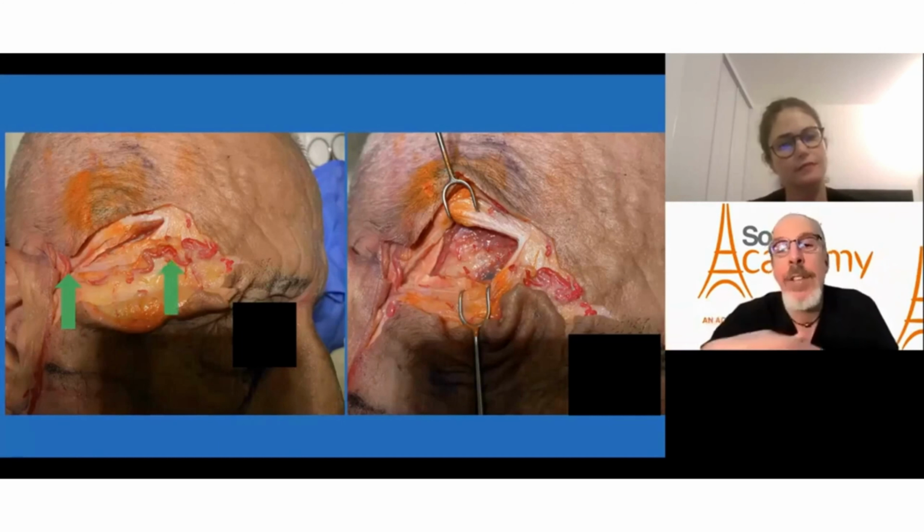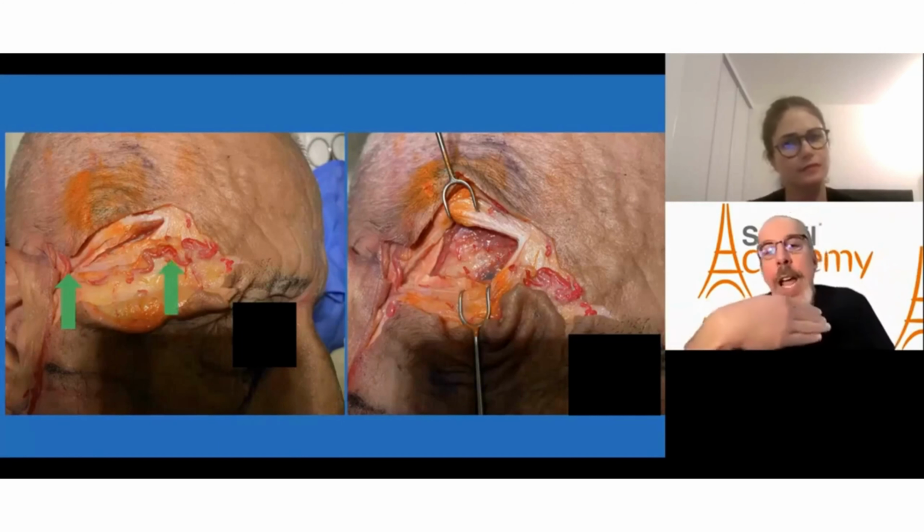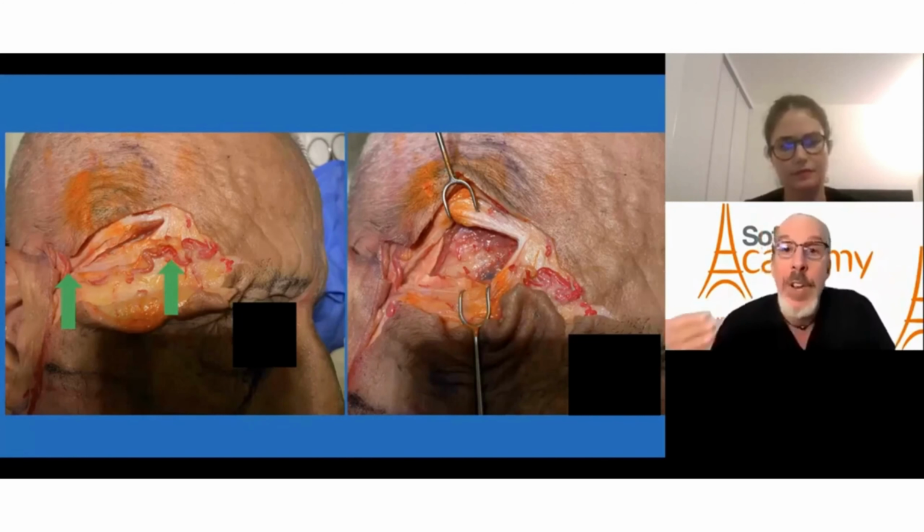The anterior branch is typically the one that is associated with a risk of blindness because it communicates with the ophthalmic system, the supratrochlear and supraorbital. Okay, on the right side, we're going a little deeper.